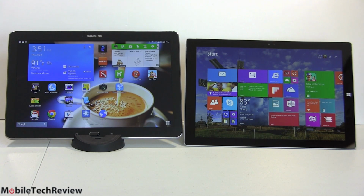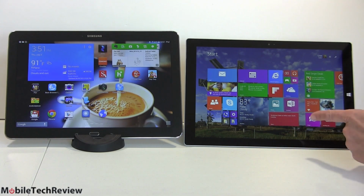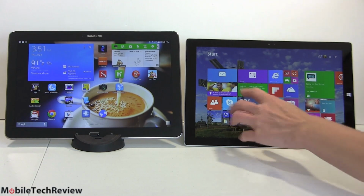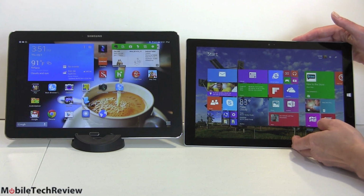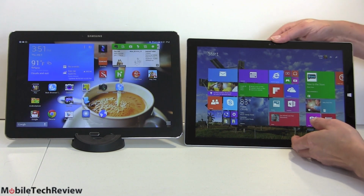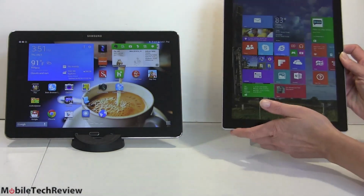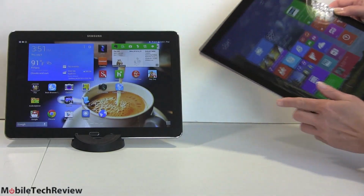When it comes to the screens, they are both lovely screens. They both have nice, pleasing color gamut. Both support touch, obviously, both support the pen. 2160 by 1440 resolution, 3:2 aspect ratio here for the Surface Pro 3, so it makes it a little bit less awkward for portrait mode.